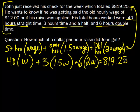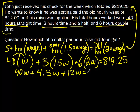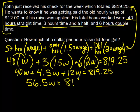So we have this. We have an algebra problem. We need to find W. So we first do our distribution, any multiplication, and combining of like terms we can do. So let's do the distribution first. We have 40 times W, which is simply 40W, plus 3 times 1.5W, which just so happens to be 4.5W, plus 6 times 2W, which is 12W, equals 819.25. From here, we simply combine like terms. We have 40W plus 4.5W plus 12W. Combine all these together, we have 56.5W equals $819.25. Our last step to find out what W is, we divide each side by 56.5.